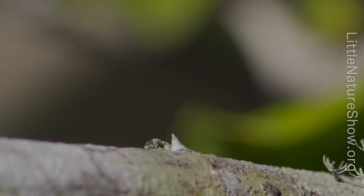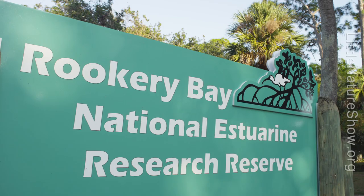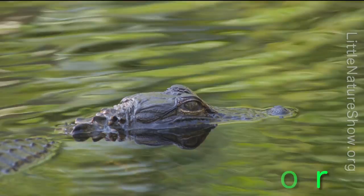This little nature show is heading south to the Gulf Coast of Florida, where we land in one of the few wild mangrove estuaries left in North America. The Rookery Bay National Estuarine Research Reserve. A huge variety of plants and animals live here, because there's more than 100,000 acres of protected shallow waters and pristine mangrove and upland forests.